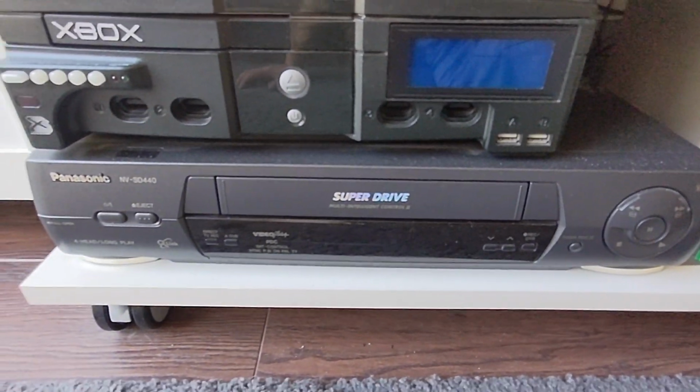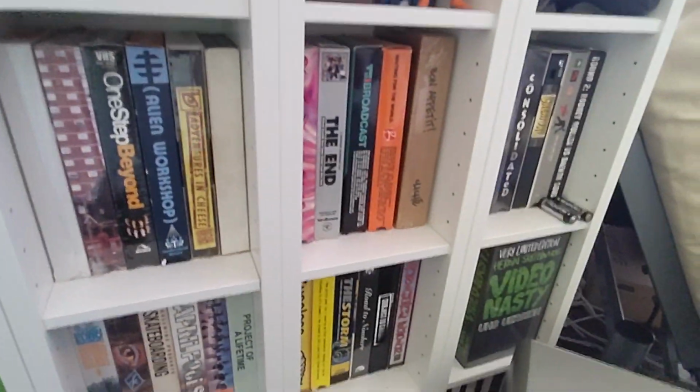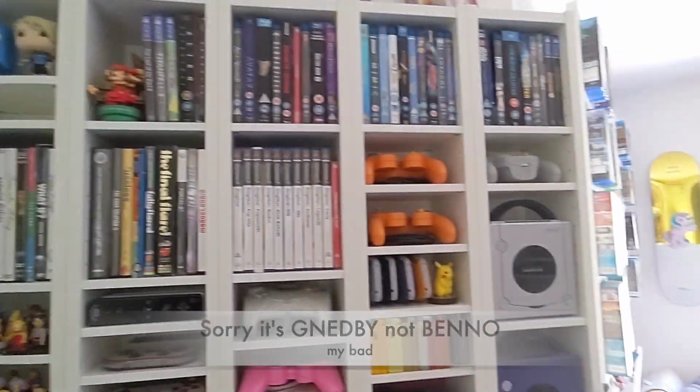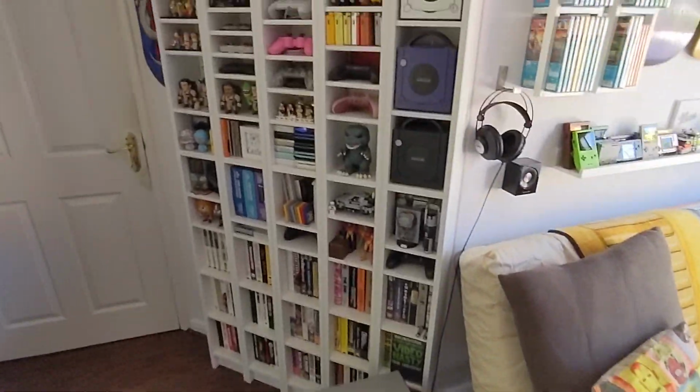VHS player, mainly for my old school skateboard videos, of which I've got a nice little collection down here. These shelves are awesome. IKEA Benno ones, so they're quite tall. But I got, how many have we got here? Like 5 of them. I put them all side by side in this corner, so it's a cool little display wall.